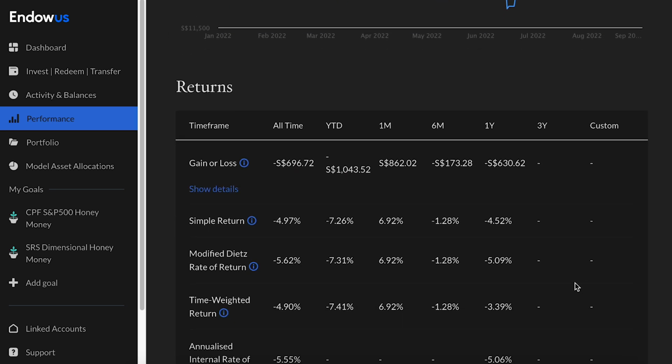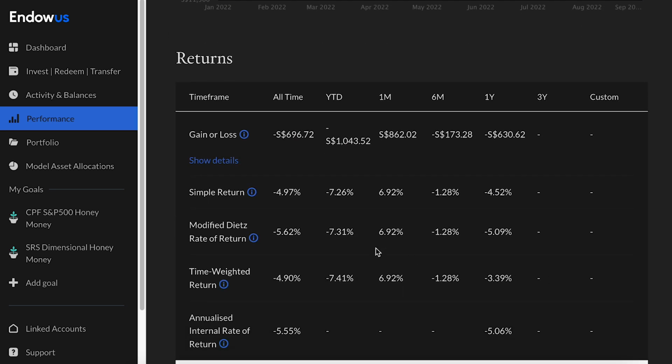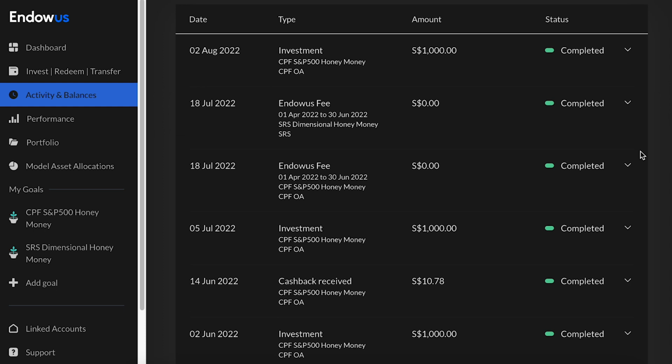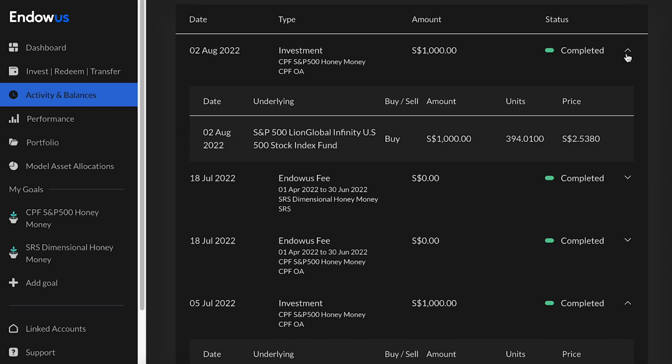You can see that even though I have not contributed since January, the YTD return is still a net negative. Then I was talking about my dollar cost average strategy last week, right? So you can see this is really the proof. I do dollar cost average every month on the first calendar day in my Endowus CPF portfolio, and that is buying my CPF S&P 500 Lion Global Infinity US 500 Stock Index Fund.